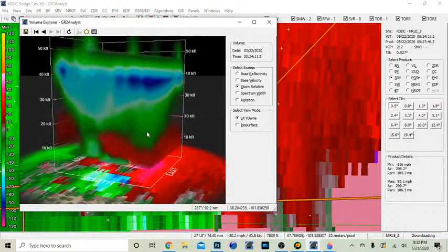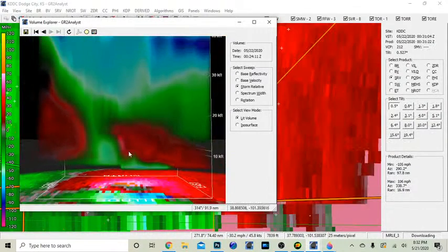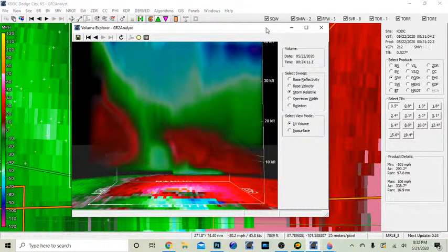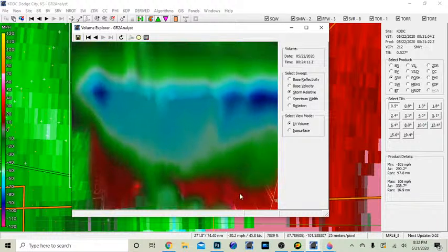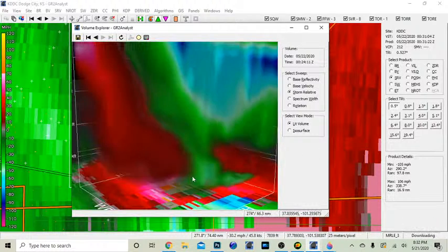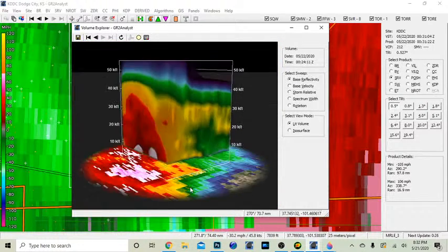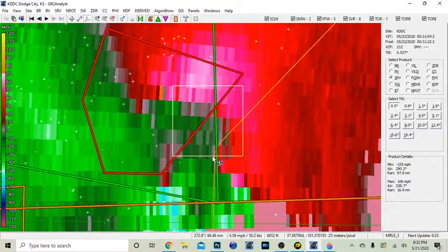Yeah, there's very strong rotation. That may be something here. Looks like I got a new scan. It's definitely a lot broader now. Interesting. Yeah, it definitely looks like it's trying to broaden out.